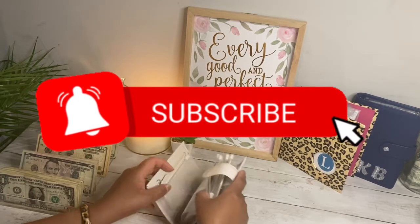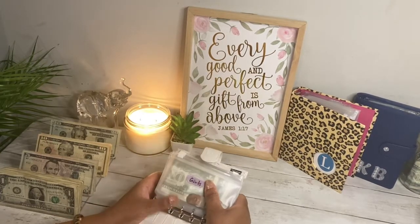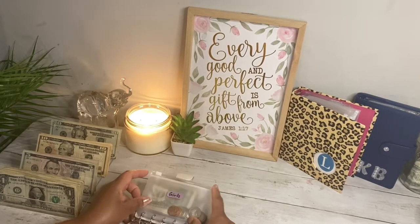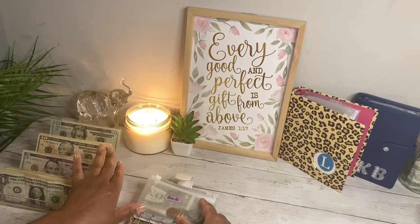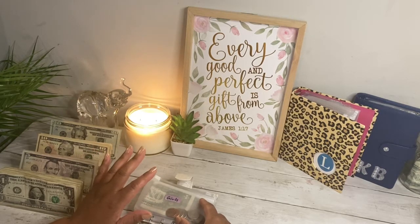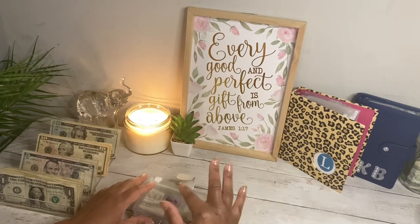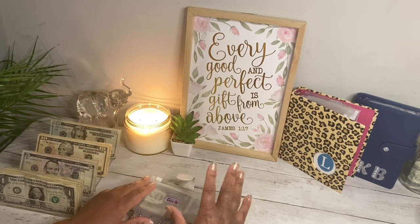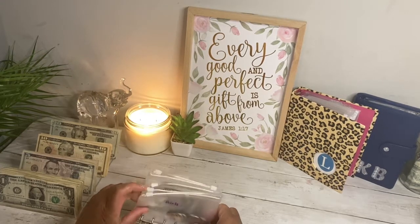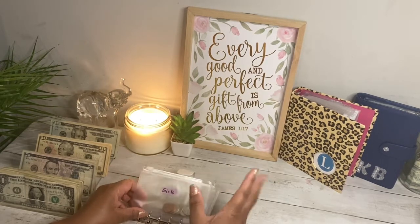So y'all, let's just go ahead and jump into this. Let's see how we did. Okay. I have $400 over here to stuff. I'm only going to stuff $250 in my day-to-day binder because on the last day-to-day binder stuffing, I went up to $250, because for the longest I've been doing $200, but I realized that wasn't working for me. So I made some changes. And y'all, they worked out pretty good. So let's just see how I did.